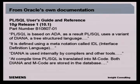And from Oracle's own documentation, so Oracle now confirms that PLSQL is based on Ada. As a result, PLSQL uses a variant of Diana, a tree-structured language. It's defined using a meta notation called IDL. Diana is used internally by compilers and other tools. So at compile time, PLSQL is translated into M code, and both the Diana and M code are stored in the database. That's not strictly true because the Diana is only stored in the database for procedures and functions and some other small bits of PLSQL. For instance, package bodies are not, the Diana is not stored in the database.